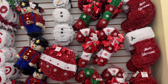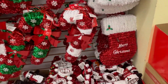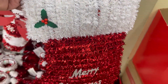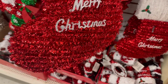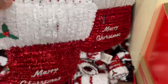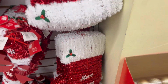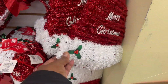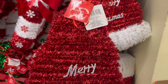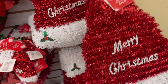And then these, I guess you could either hang them in your window or on a door. Yep, like little wreaths, kind of. Santa stocking. Merry Christmas. You could decorate your wall too. I think they'll look better in the window because they're kind of small. Not on the door, they're too small for the door. For me, that's just for me. And they say Merry Christmas.